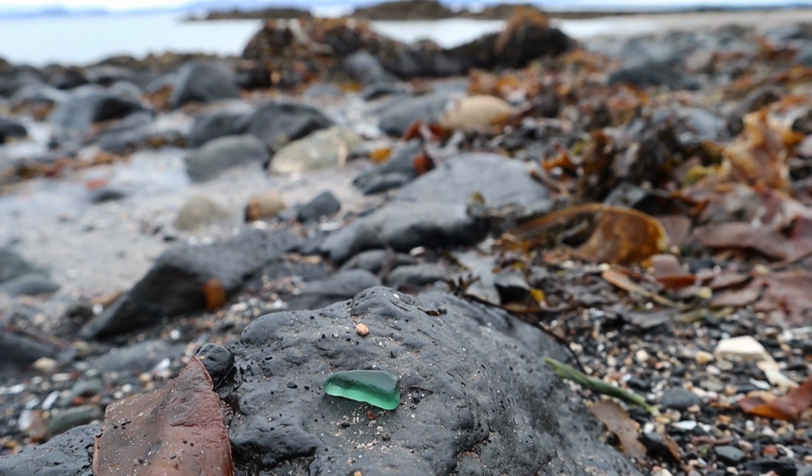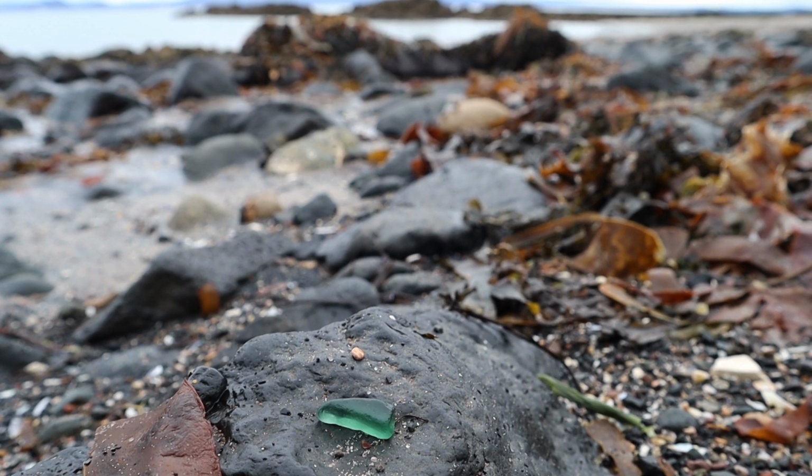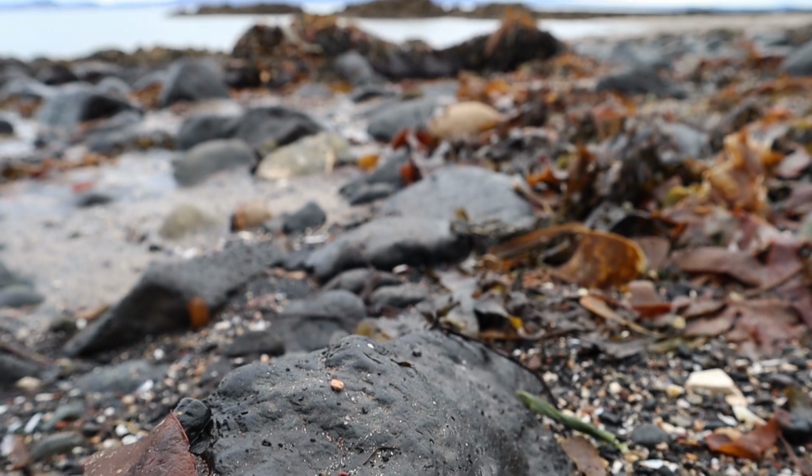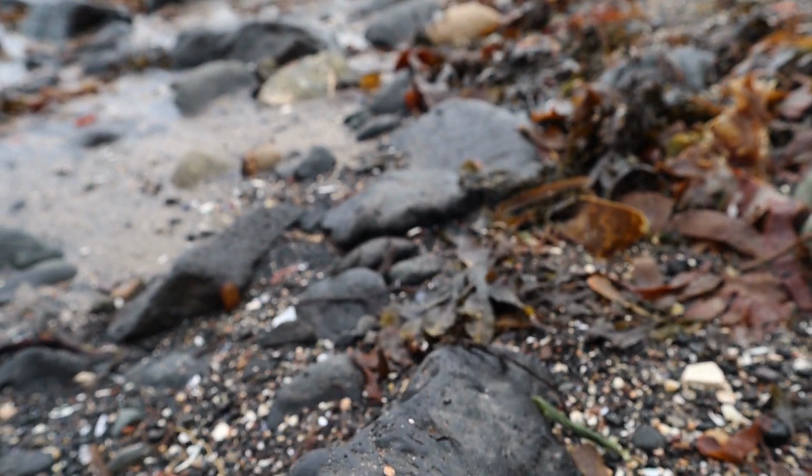Okay, so you're determined to fill up these bottles then? Yeah, I've brought a couple along. Let's have that piece and we'll scan over this area, because I think there's some real wee treasures around here.